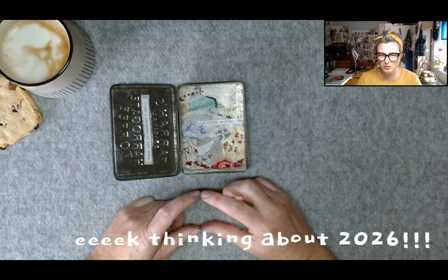Because one of the things that I had got, oh, where are they? I've got one on the windowsill. Is when I do my book in a tin, the stitched book in a tin, these ones are new tins. So I got these off online.